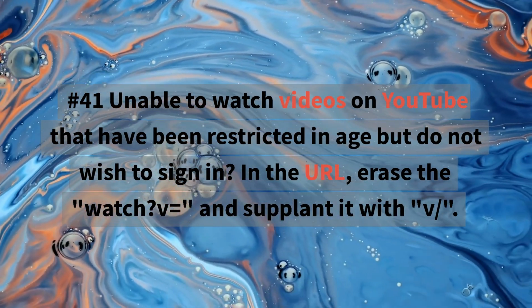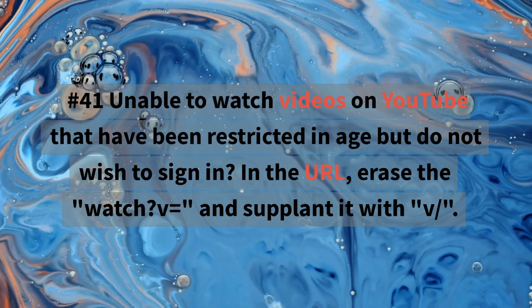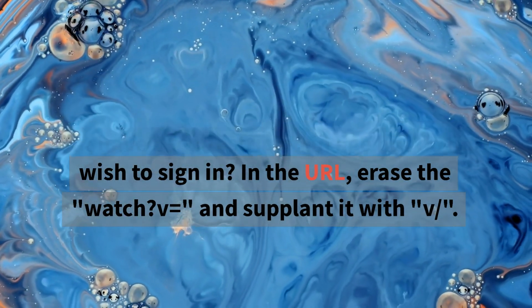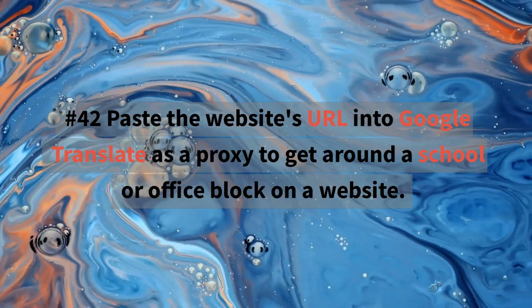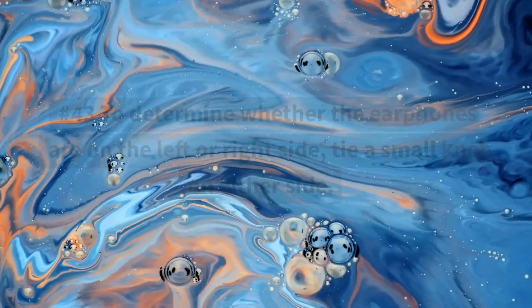Number 41. Unable to watch videos on YouTube that have been restricted in age but do not wish to sign in? In the URL, erase the watch V equals and replace it with V. Number 42. Paste the website's URL into Google Translate as a proxy to get around a school or office block on a website.